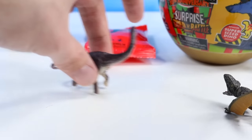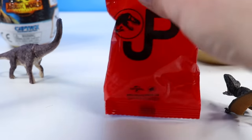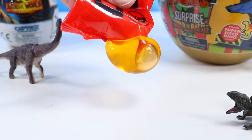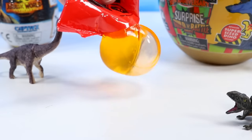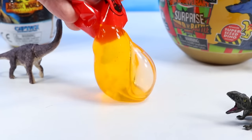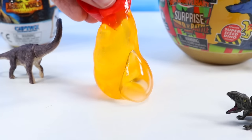And just for fun, I am very curious what kind of color slime we're going to get with this series of Jurassic Park. Is it going to be a gold slime? Oh, it's like an amber, of course. Oh, that was a great noise. That almost sounded like a velociraptor. So we've got a very, very viscous and glowy amber slime. That is a really cool one, actually. I'm quite impressed with this one.